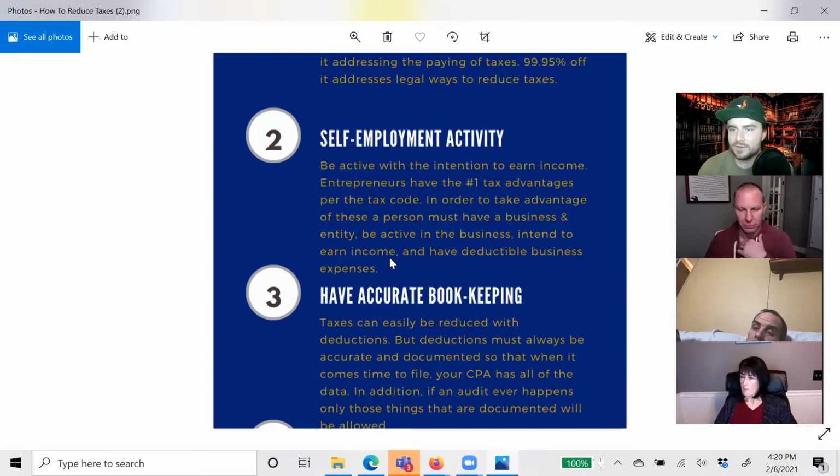If for 10 years in a row I'm showing a loss on my business, at some point the IRS is going to be like, Jerry, how are you still in business, man? It's been 10 years. You've never shown a profit. Every year we get a loss from you on your tax return. So again, that's another true measurement of intention.